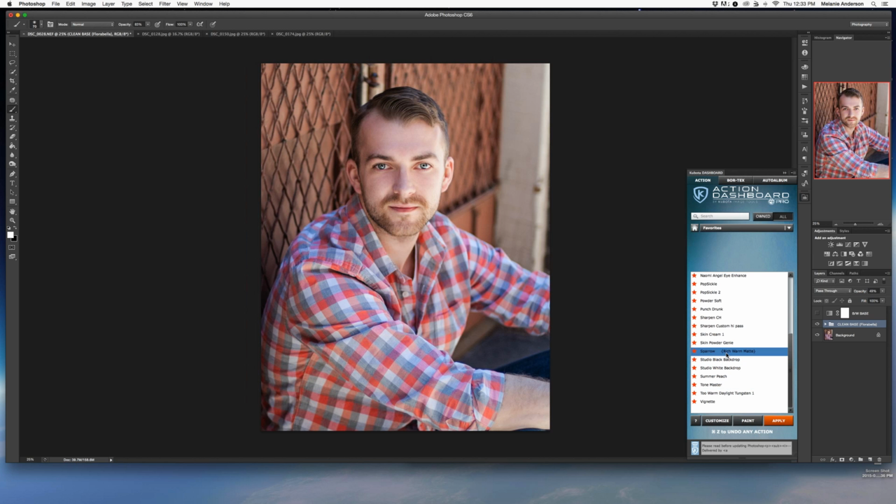I'm going to try this filter called Sparrow. This is one of my favorites from Great Gatsby. I really like what it does to the rusty color. But obviously it's kind of too bright on him, so I'm going to just lower the opacity a little bit.